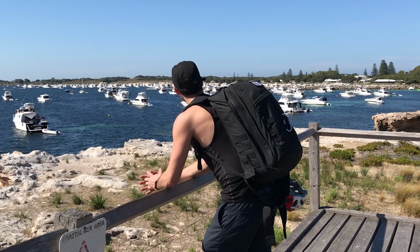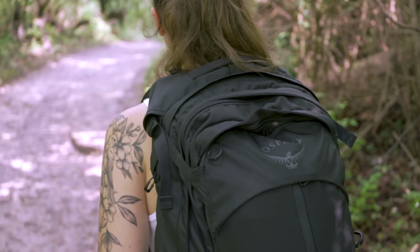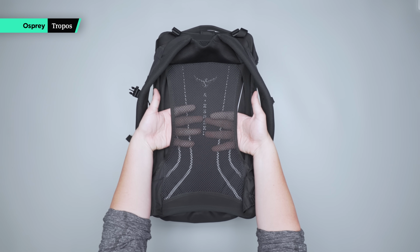For those of you unfamiliar with Pack Hacker, we are bonkers for backpacks. Even when it's scorching hot, we prefer keeping our hands free while we travel. Thankfully, this doesn't always mean that you have to suffer through walking around with a sweaty back. Some packs are designed with extra ventilation so air can flow freely between the back panel and your body. The Osprey Tropos is one of those bags. It features their airspeed ventilation system, which has a separated mesh panel that adds a bit of breeze.